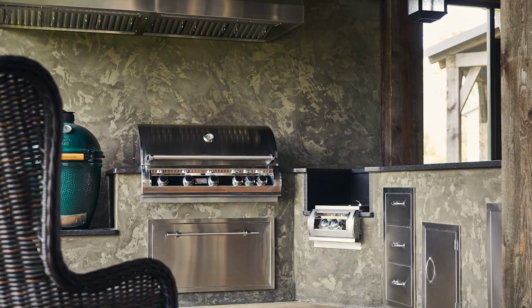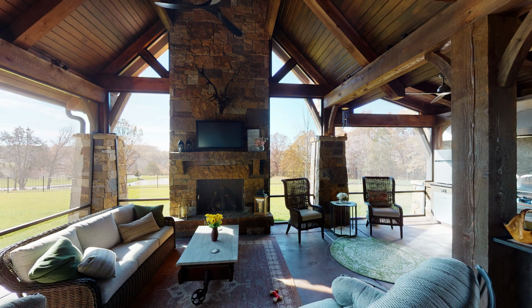After a long day of drilling wells, it would be nice to relax in an outdoor living area and do a little grilling. So after the break, Rick will take us back to the beginning of this outdoor kitchen to show us how it was made.